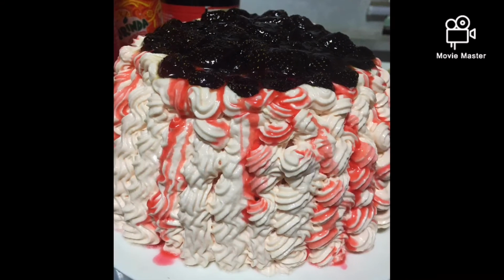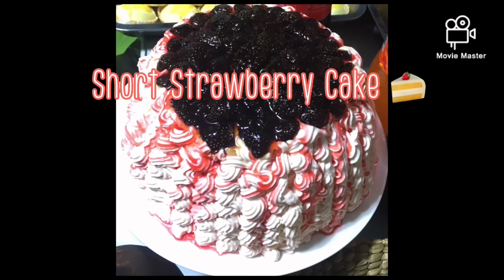Strawberry shortcake or short strawberry cake? Tama ba yung short strawberry cake?